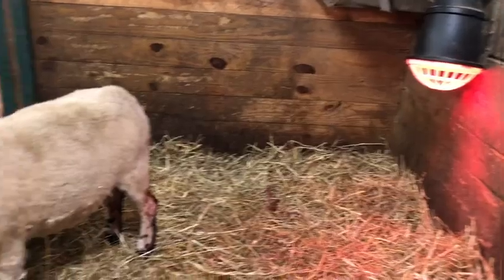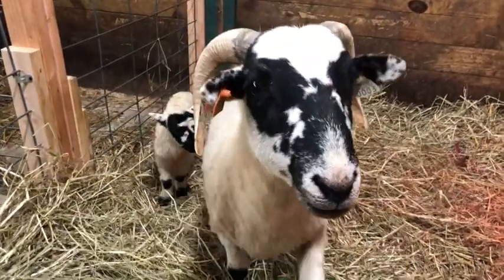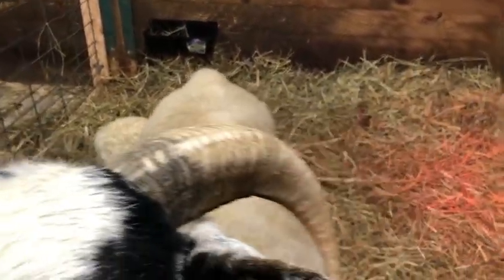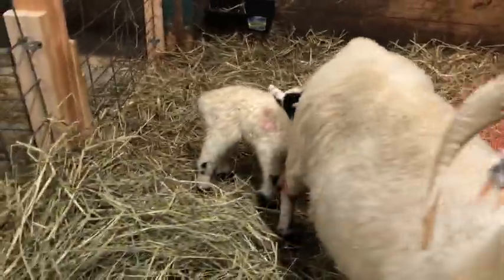So we did put the heat lamp on today just because it's super chilly out, and they're wet when they're born. Yes, Mama. Mama says that's enough filming. But she probably won't need that for more than a day or two once it warms up.